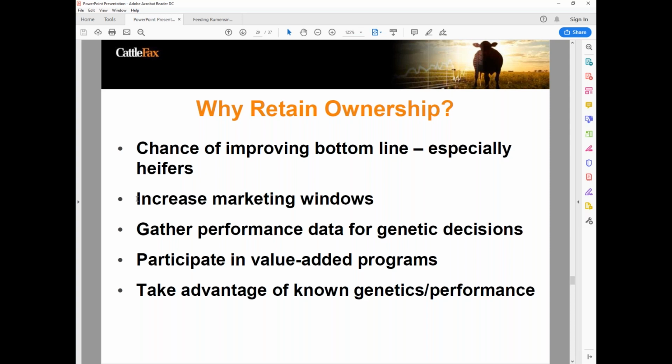It gives you some flexibility and increases the marketing windows. You can gather some performance data on your current genetics, which could help with your future genetic decisions. And then you potentially participate in some value-added programs as well. Now, when you think about retaining ownership, this could involve going through the backgrounding or grazing stage, or potentially all the way through the feeding segment. But I do want to point out that there is still risk. This is not guaranteed to improve your bottom line or improve profitability. There's certainly still risk out there if you do something like this.